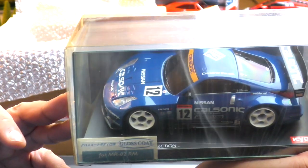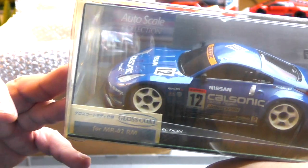This camera's reversed. Oh my goodness. Okay, but you can see it there. Nice bit of kit.